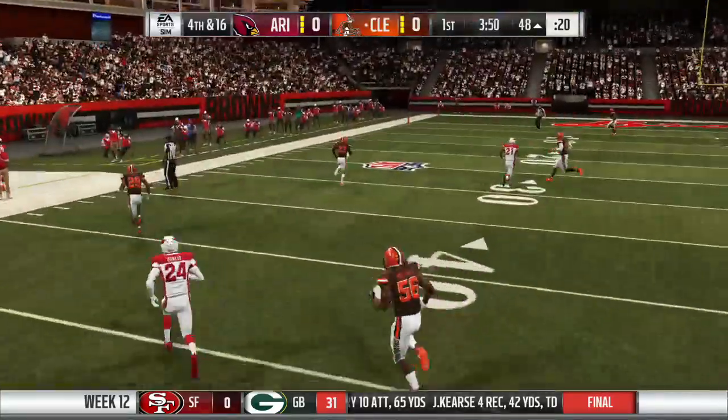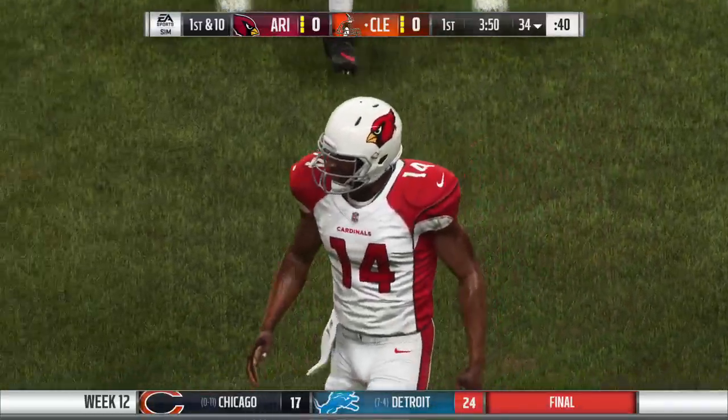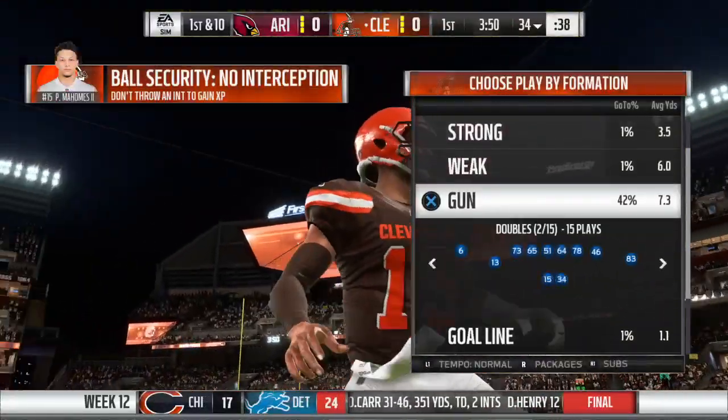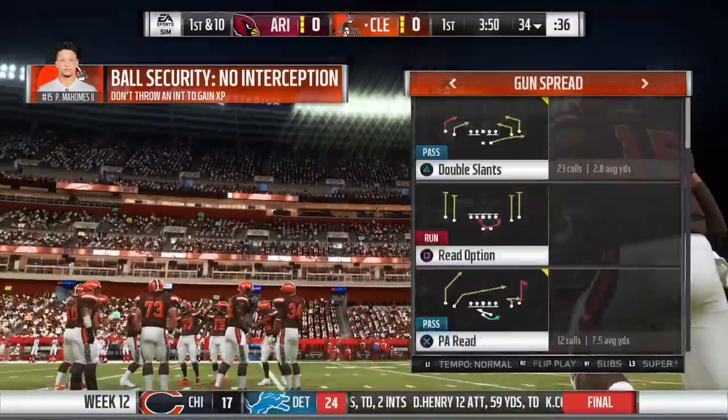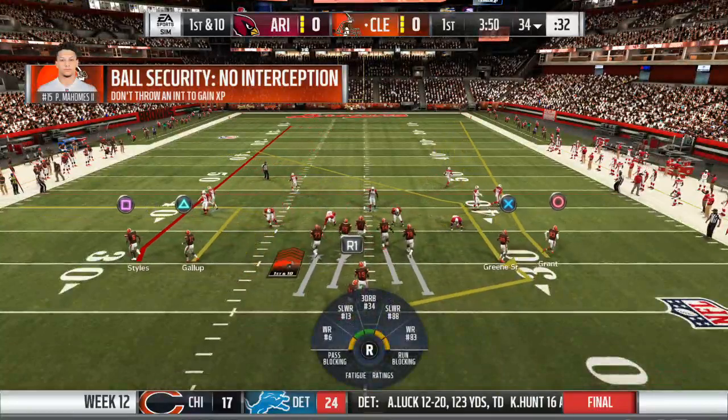Well, they tried to swing it out left into the flat, complete, but really nice open field tackling. And they played that one like a great boxer. They were on their toes on that one. They weren't back on their heels reacting to the play. No, they saw it. Oh, who's my quarterback? And made a nice tackle for lost yardage.